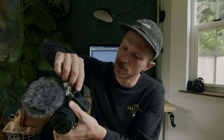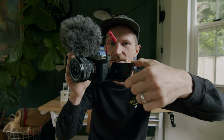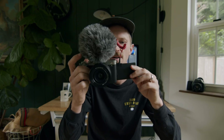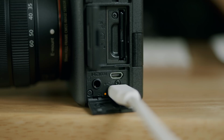You're getting a microphone jack as well, which is nice right here on the top. And what I like about this is it doesn't hit the screen. So what we saw on the A7S III was that they really did a good job designing this to not hit your mic jack, which is nice. So there you go. On the side here, you have one SD card slot, USB-C charging, which is great. USB-C, all the things, please. Oh, you do have a headphone jack. Whoa, sick. Okay. That's sick.